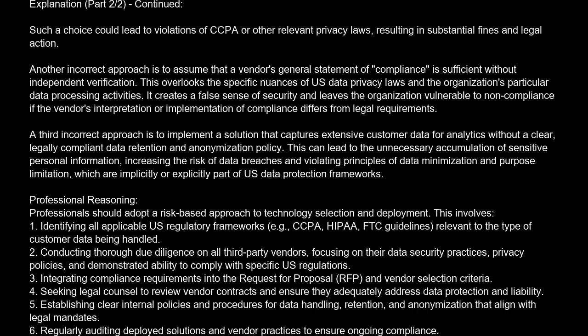Professionals should adopt a risk-based approach to technology selection and deployment. This involves: 1. Identifying all applicable U.S. regulatory frameworks, e.g., CCPA, HIPAA, FTC guidelines, relevant to the type of customer data being handled. 2. Conducting thorough due diligence on all third-party vendors, focusing on their data security practices, privacy policies, and demonstrated ability to comply with specific U.S. regulations. 3. Integrating compliance requirements into the request for proposal, RFP, and vendor selection criteria.